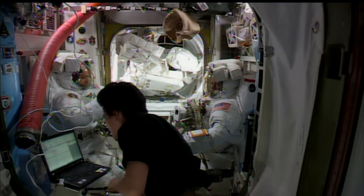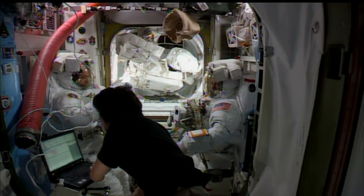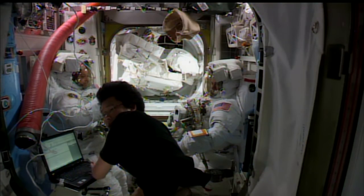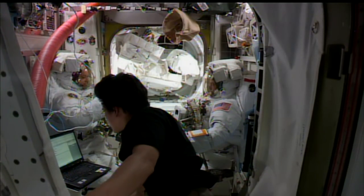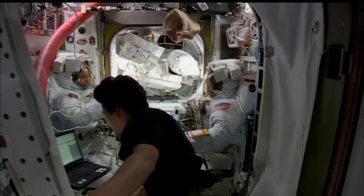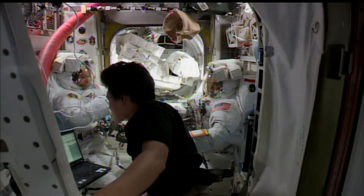The next step for the crew in the equipment lock will be to be assisted in donning their simplified aid for EVA rescue backpacks, those jet-powered backpacks that would be used in the highly unlikely event the crew would become untethered during the course of today's activities. You can see the frame for one of the safers coming into the field of view as the suit IV, or intravehicular crew member Norishige Kanai, works the checklist and talks to the ground here in Houston.